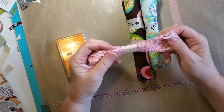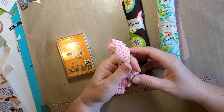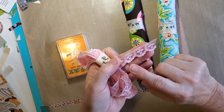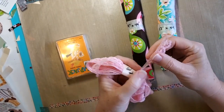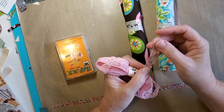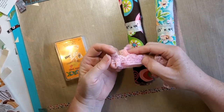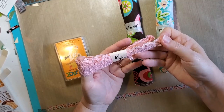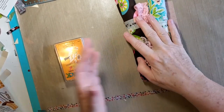And I haven't been picking up as much trim lately, but this one I picked up because it's flat and it has the scalloped edge on it, and I like those to put along the edge of a page and have the scallop part sticking out a little bit. And as I'm working on these journals now, I'm finding that I don't have as much of that type as I thought I did, so I grabbed that.